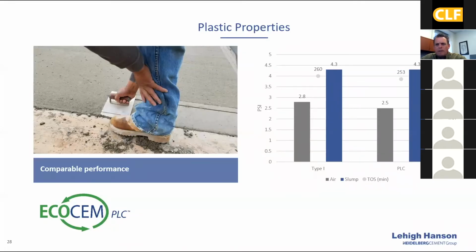So what happens when we use PLC instead of Portland cement in concrete? What changes to concrete properties can we expect? PLCs are manufactured so they can directly replace ordinary Portland cement with minimal change in both the plastic and hardened concrete characteristics, or in other words, equal to or slightly better performance.